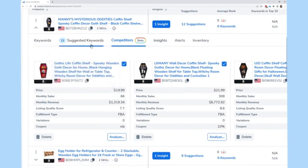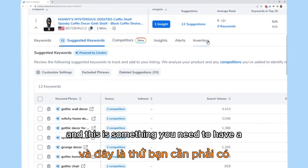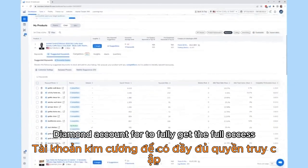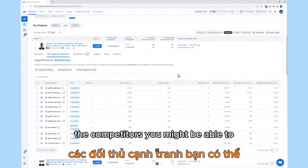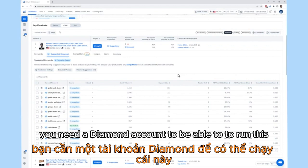All right, so hit Suggested Keywords, and this is something you need a Diamond account to get full access to. The competitors you might be able to set up, but yes, you need a Diamond account to be able to run this.